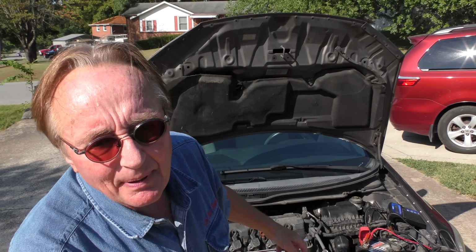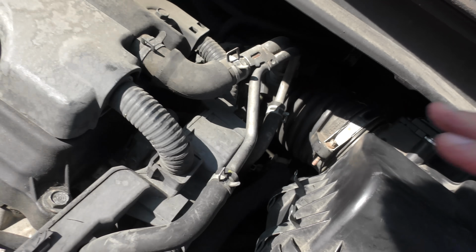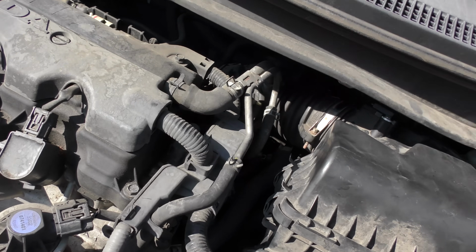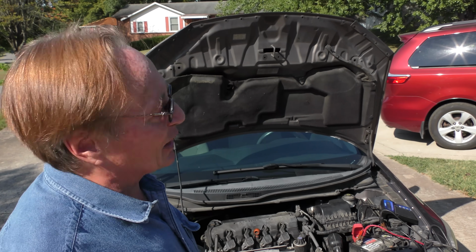Now, this is a Honda part. You can order it at the Honda dealer, and anybody can put it on. You just take the air box off, that clamp there, and replace it. But it's got to be the exact fit with all the same hoses on it. And only a Honda dealer has that, so hey, you learned something good here.